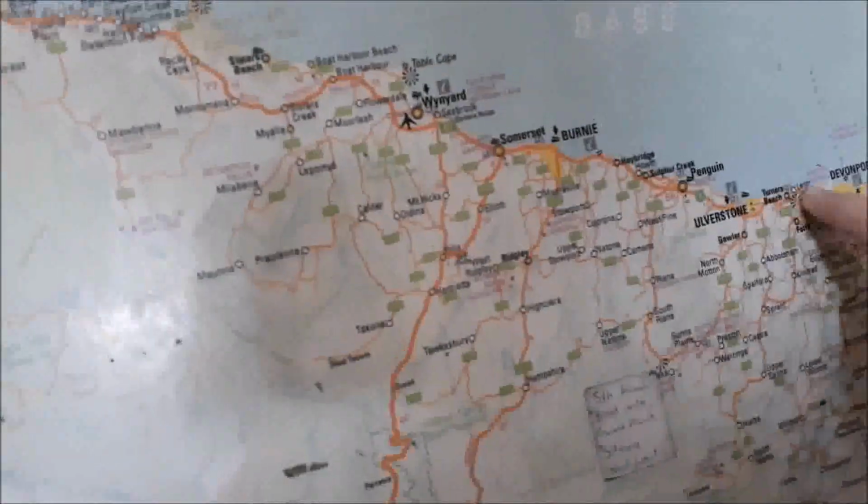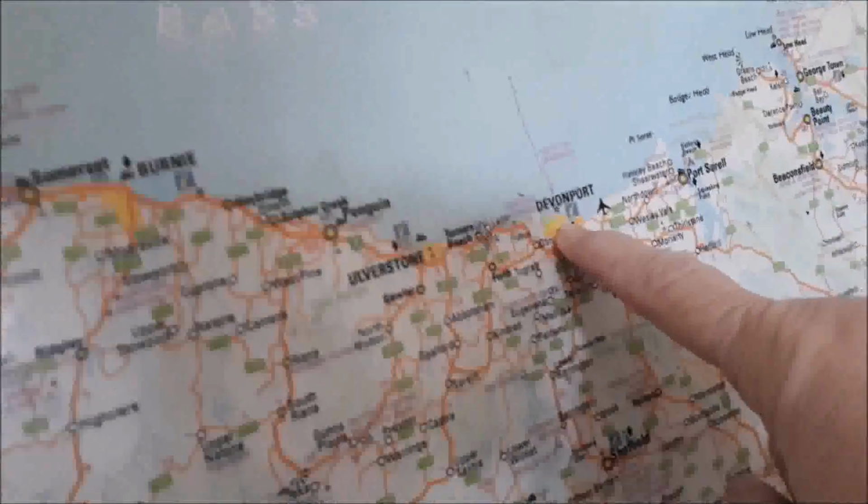Devonport, this is where the Spirit of Tasmania leaves to go up to mainland Australia. As I said, that's Bass Strait. What else we got up here? Perkins Island, Robbins Island. I was told that's why there's not much on the west coast of Tasmania, as it's probably all forest, I don't know.